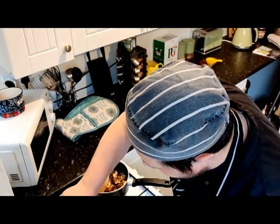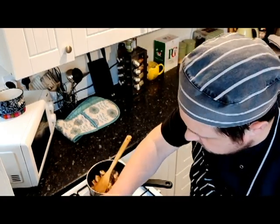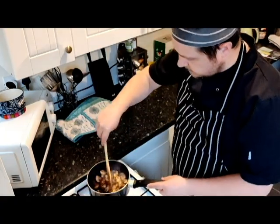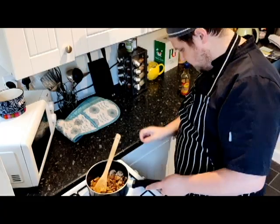Let's just keep the pork stirring. Look at that. Oh, God. That is getting lovely and thick. So, let's make sure that's at full heat.